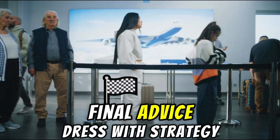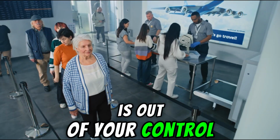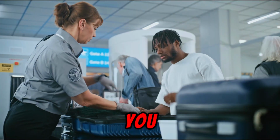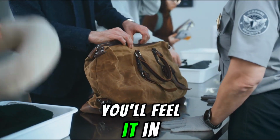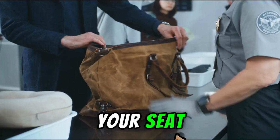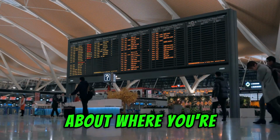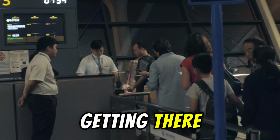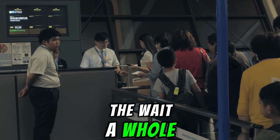Final advice: dress with strategy. That's the thing about air travel, so much of it is out of your control, but what you wear, that's all you. And when you dress with a little strategy, comfort, function, and a touch of common sense, you'll feel it. In the security line, in your seat, even when you're racing to make that connection. So the next time you pack, don't just think about where you're going, think about how you're getting there. A smart outfit won't fix a delayed flight, but it'll definitely make the wait a whole lot easier.